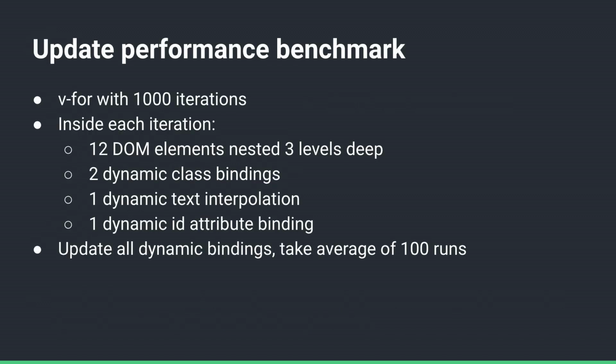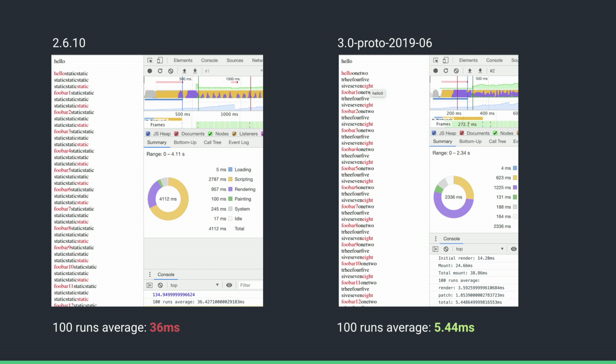So just to show how much faster that could be, let's do an update performance benchmark. So we have a v-for list of 1,000 iterations. Inside each iteration, we have 12 DOM elements nested 3 levels deep. And we have a total of 2 dynamic class bindings, 1 dynamic text interpolation, 1 dynamic ID attribute binding. And we're going to update all dynamic bindings, take an average of 100 runs. And this is the comparison, right?